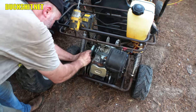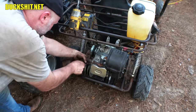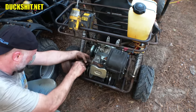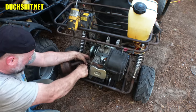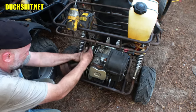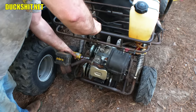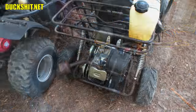What happened here? Damn it. I don't like Allen keys at all. Never been a fan. It's already spinning around inside the bolt. Piece of shit. Hate these things. Cap screw my asshole. Bullshit. All right. Now it should start up nice and quiet.